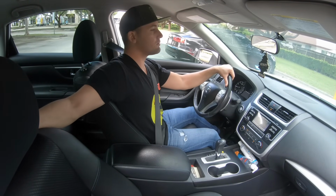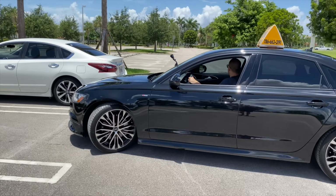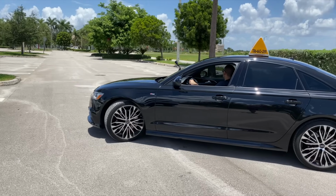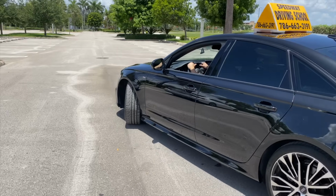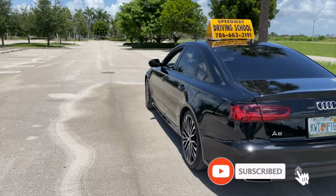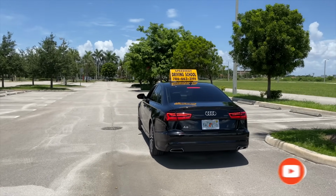Make sure that when doing this maneuver, to place your right hand over the passenger seat and always turn your head around and look towards the rear while backing up. Once you have the car positioned in the right lane, wait for the examiner's instruction to move forward. First and foremost, try not to drift to the right or left. Stay in the center of your lane.